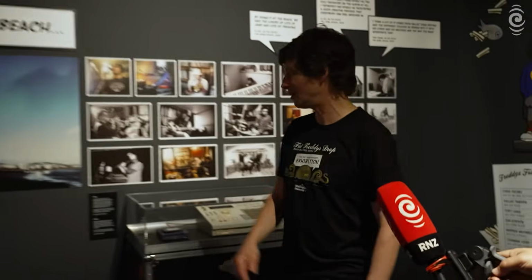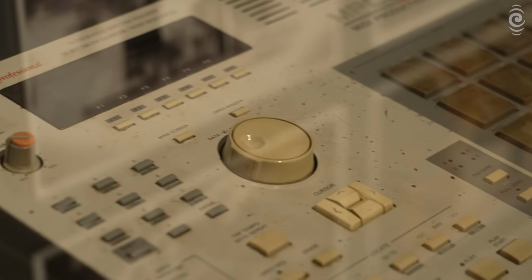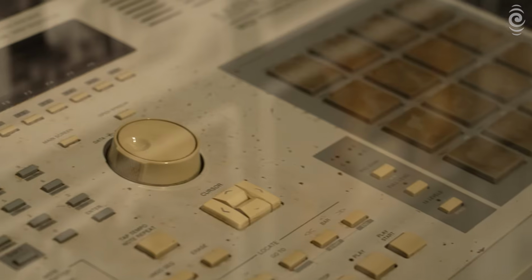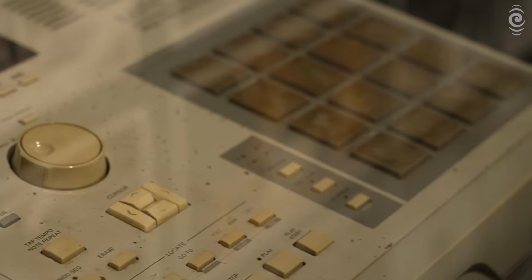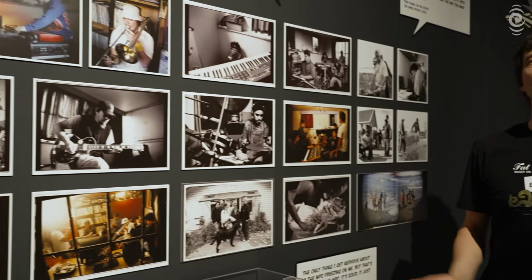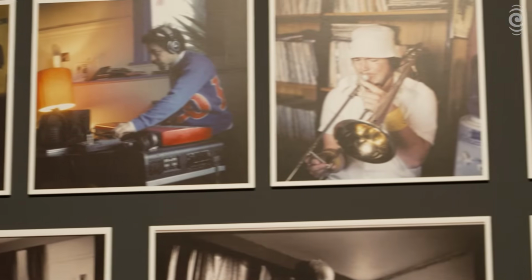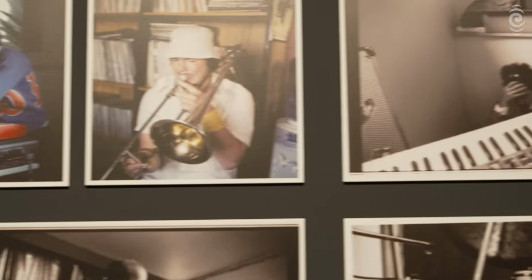But of course, the centrepiece of the exhibition is the MPC itself, the Akai MIDI Production Centre, and this is the heart of Fat Freddy's Drop. And on the wall behind you can see the band making the album. These are images taken by Ans Wester, Amelia Hanscom-Lang and a few other people.